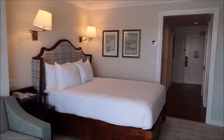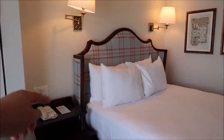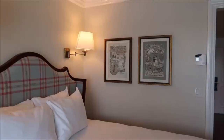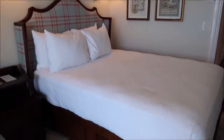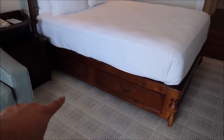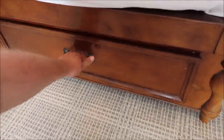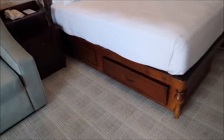I like everything. I like the headboard because it has these curved sides to it. I don't even know why. I just like it. They have some Mary Poppins artwork over here and the Happiest Millionaire. The bed looks nice. Even underneath the bed, no space to lay down, but they got you covered because there are dresser drawers in the bottom of the bed, which is so funny. Just can't sleep under there.